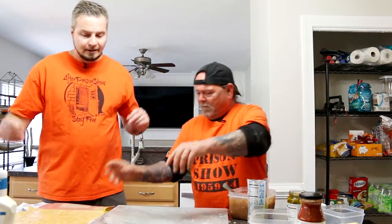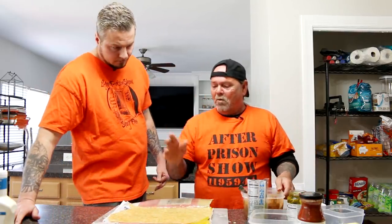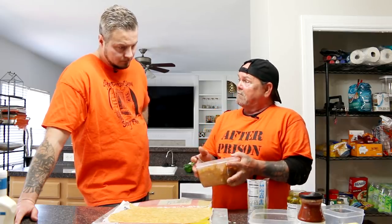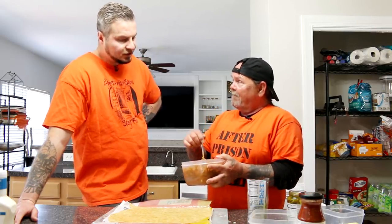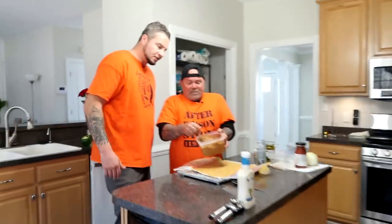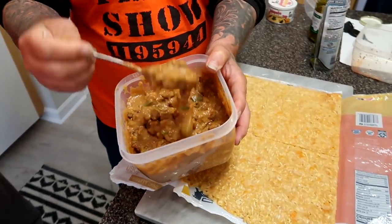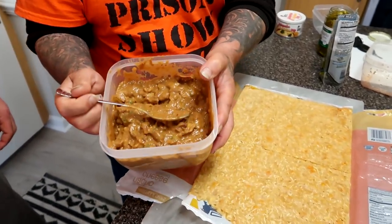Okay, so we're going to leave it like this. What we're going to do is pull this right on up here, like this. Bam. Okay, we're going to take this main ingredient, which is everything mixed together in there. Looks like absolute vomit. It looks delicious. Can we get a shot of this real quick? That looks like Rocky Road ice cream right there.